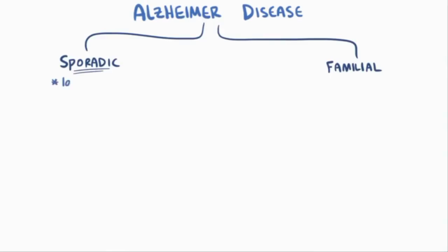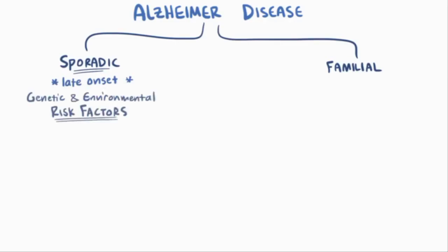Sporadic is used to describe the late onset type where the exact cause isn't very well defined, and is probably a combination of genetic and environmental risk factors. And sporadic accounts for the vast majority of cases. With sporadic Alzheimer's, the risk increases significantly with age, affecting around 1% of people between ages 60 and 65, and 50% of people over the age of 85.